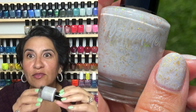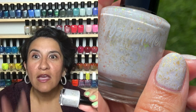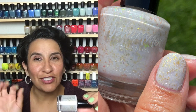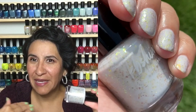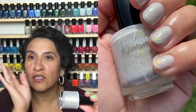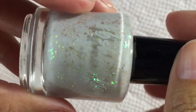So you guys, this is really pretty. All the flakies are really beautiful. They stand out really nicely on the manicure when you have it on the nails. I think it's really pretty. Formula was good. The one thing about this, I think it's beautiful, but I felt for me personally, it just was not the most flattering. I feel like it brought out some yellow undertone in my skin tone. But overall, it was really beautiful. If you know that this type of gray is gorgeous on you, I recommend this polish. It's really pretty. Let's get into live swatching of Glazed and Confused.